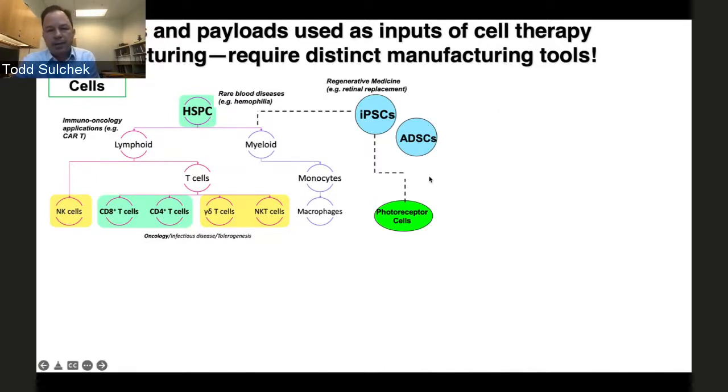On the regenerative medicine side, many of the source cells are what's called induced pluripotent stem cells. These are typically derived from a patient from, say, dermal skin cells, transformed into stem cells, and then can be differentiated into a number of different lineages, including, for example, photoreceptor cells for treating blindness. And then there's also adipose-derived stem cells, also called mesenchymal stem cells, which also have a lot of therapeutic promise.